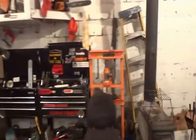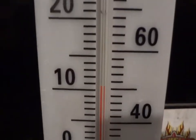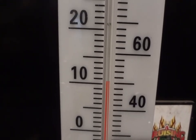All right, guys, it's Friday and it is pretty chilly out. Well, not too chilly, somewhat. There you guys go, you can read that. It's about 45 out. Looks like 11 Celsius.